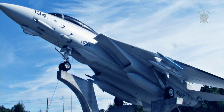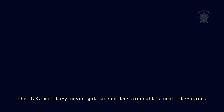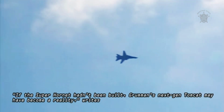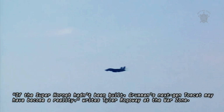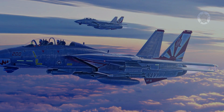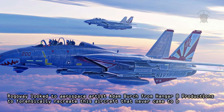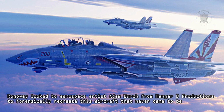However, as great as it was due to its incredible fighter capabilities, the US military never got to see the aircraft's next iteration. If the Super Hornet hadn't been built, Grumman's next-gen Tomcat may have become a reality, writes Tyler Rogoway at The War Zone. In an effort to get a better idea of what the F-14 Super Tomcat 21 might have looked like, Rogoway looked to aerospace artist Adam Burch from Hangar B Productions to forensically recreate this aircraft that never came to be.